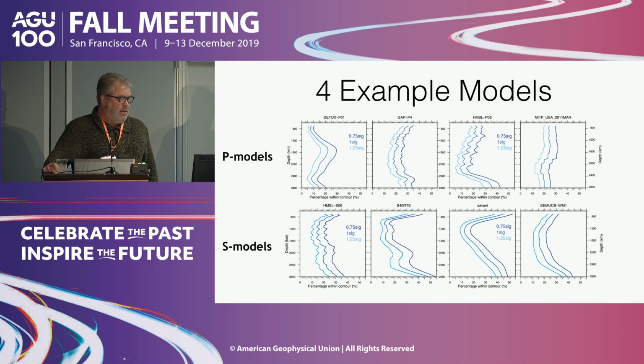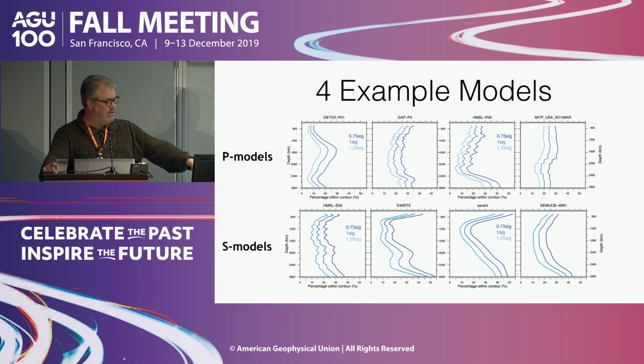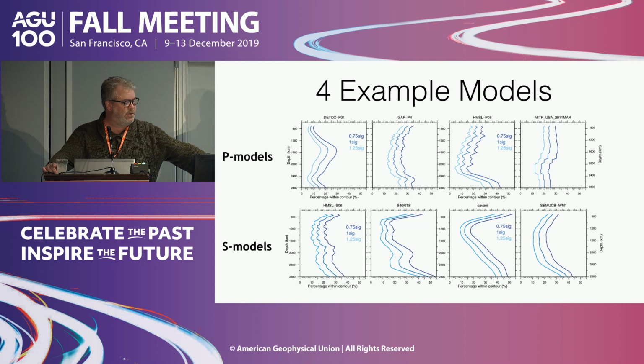So here's what we do. We take a series of P models and a series of S models. We start looking at the fast regions. We don't use seismic velocity amplitude as a constraint. Instead, we use the sigma. So we take the standard deviation, and then we look at how those behave with depth. So this is a profile of the percentage of material which falls within the contour of fast material that's faster than, say, 0.75, 1 and 1.25 sigma. You can see that no matter what you choose there for your cutoff, you get basically a similar trend.